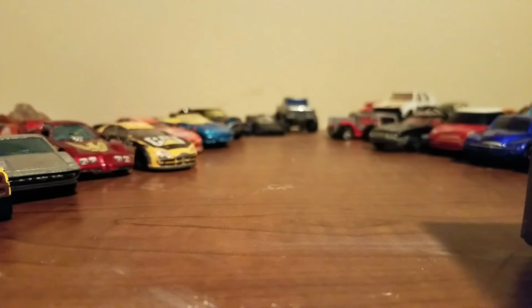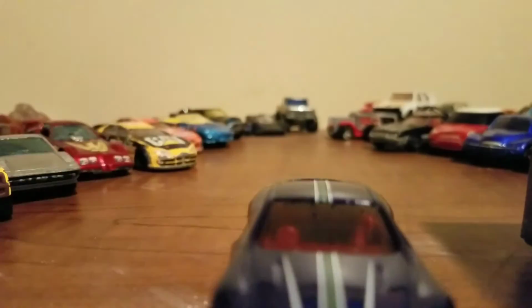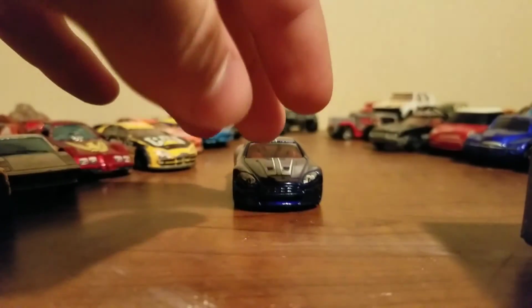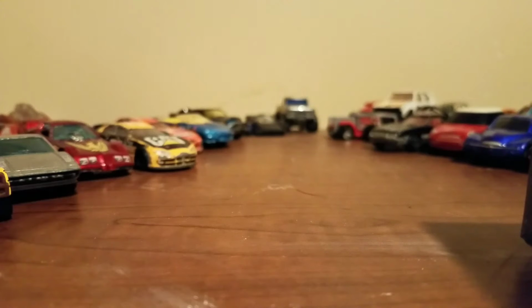This is the Aston Martin. I forget what, it is the Aston Martin DBS. That's what that is. I don't know about the blue, you know, like I said in that other video, the blue is just blue. I don't really like that color. I like the car, but not the color.